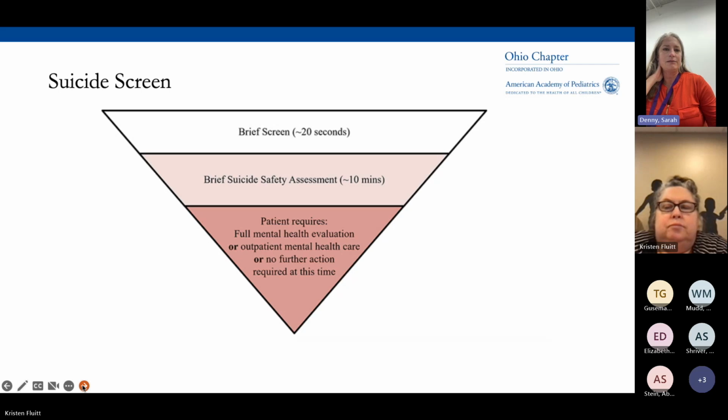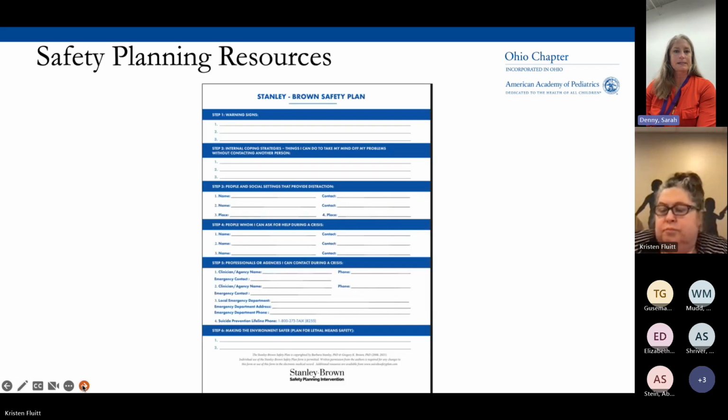Next slide. So this is the inverted pyramid that walks you through the suicide screening. The brief screen is about 20 seconds long, the ASQ. It is 5 questions. It is so fast. I promise you it is not going to add any length to your visits. And then if it's positive, someone in your office would do the brief suicide safety assessment. And then if they're in acute crisis, obviously you would take the appropriate next steps. If they're not, maybe you do a safety plan, which we'll talk about in a second, see them back in a week or whatever it is that you need to do.